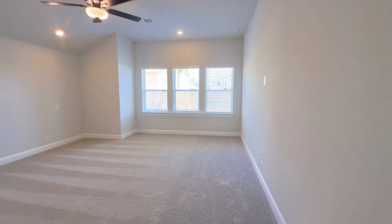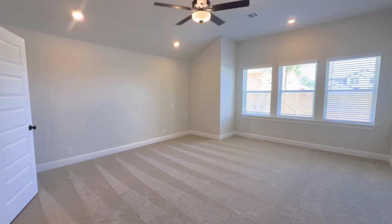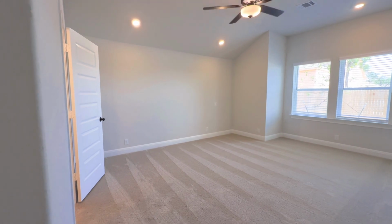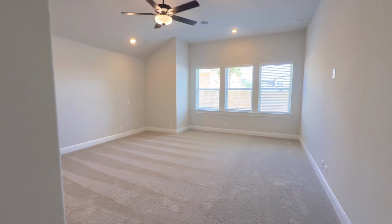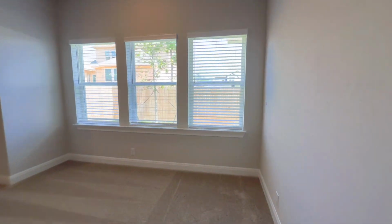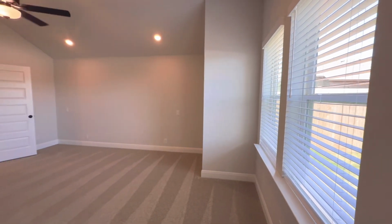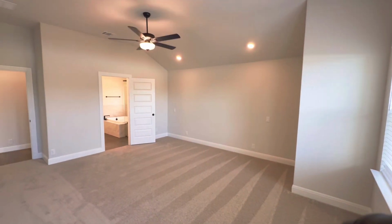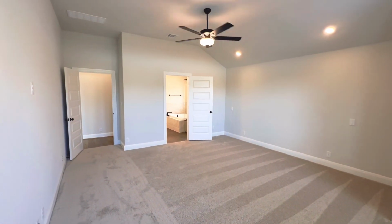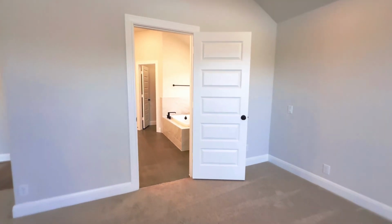All right, let's head into the primary ensuite. Okay, you have a lot of space in here, plenty of room for a king-size bed and lots of other furniture around it. No problem there at all. And you've got 3 large windows in the back here, which allow a lot of natural light to come into this space. Ceilings are contoured, which adds character. And let's head into the ensuite bathroom.